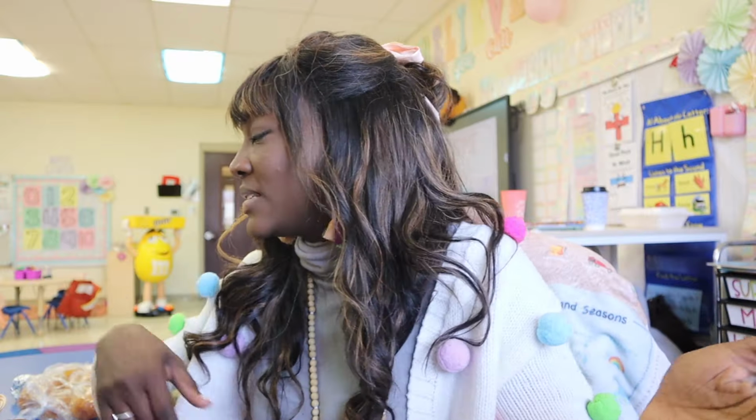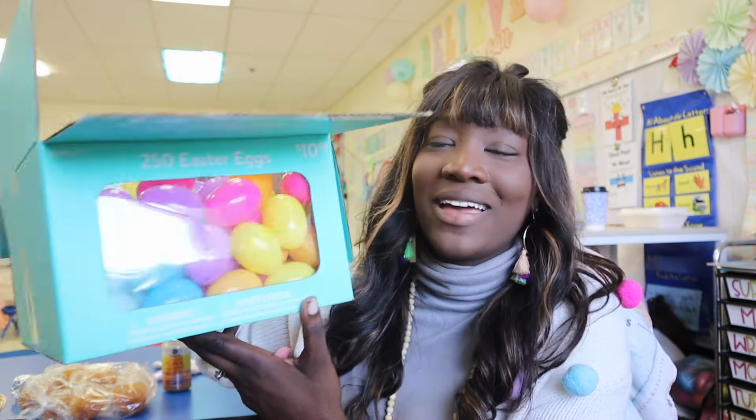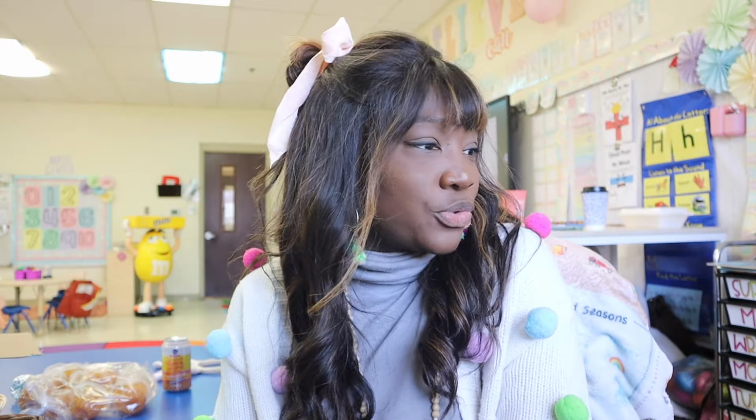Super fun, super exciting. Also, anybody need some eggs? I bought this 250 count egg. Why? It was only $10 though. I thought I was getting a deal, but now I don't need them. So yeah, but I might go buy some candy and stuff those tonight so I can have more eggs at the Easter egg hunt outside. We'll see. But yeah, that's what's going on.